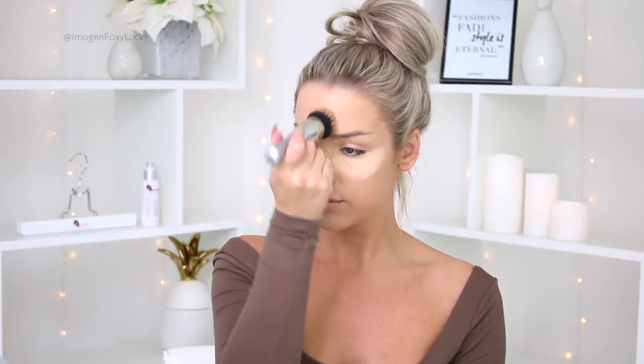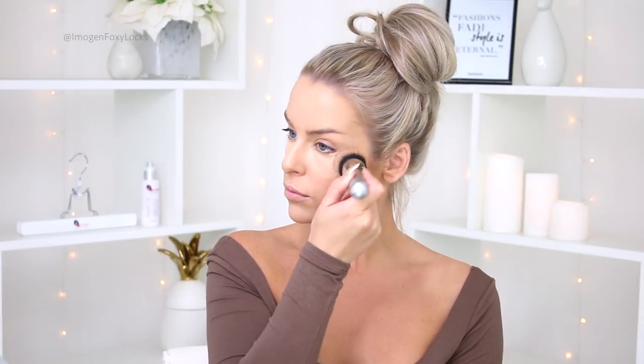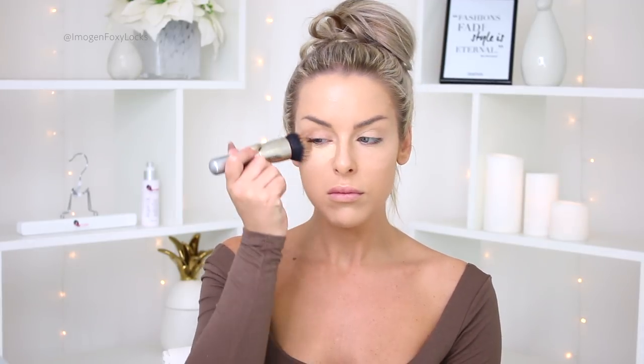I tend not to put too much foundation under my eyes as I find it gets stuck into laughter lines quite easily. So you're better off putting a lighter concealer, obviously depending if you have bad bags or anything, but for me this works really well and it doesn't get stuck in any of my laughter lines. And again, just use the stipple brush to blend that all in.